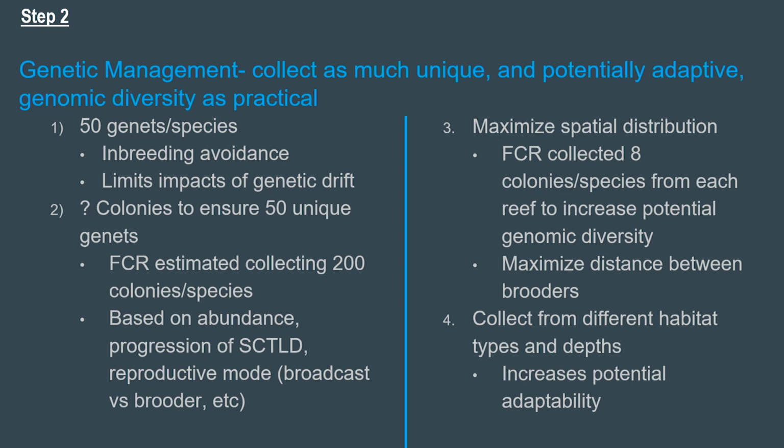Here in Florida, without the ability to conduct genetic analysis during collections and actually know how many genets were being collected in real time, we set goals to collect a minimum of 200 individuals per species in hopes that within the 200 colonies, we would have 50 unique genets. This became more difficult as the disease margin progressed, as we were trying to collect at least 5 to 10 miles ahead of the disease margin to reduce the risk that the corals had been exposed to stony coral tissue loss disease.